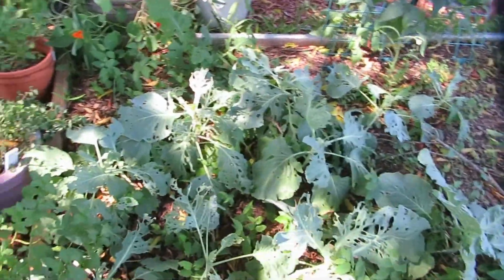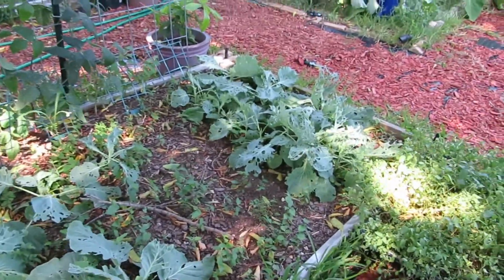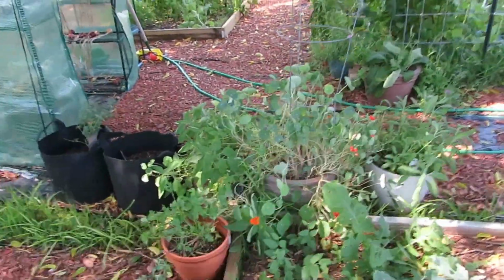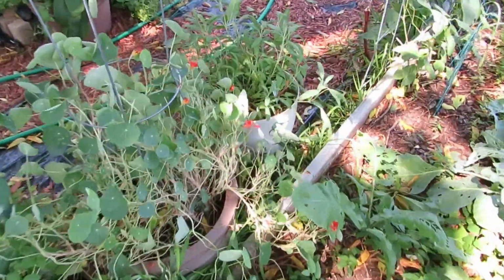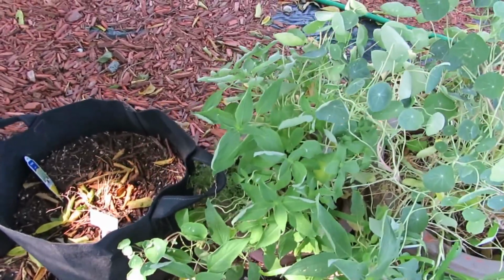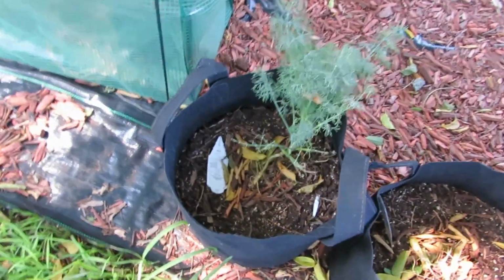My cabbage, I give up. Yeah. My chocolate mint, my nasturtiums here. My sage is doing really well. Really well. My pineapple sage is struggling, and so is my thyme. That thyme is dead. This dill is still kicking, and I'm shocked on why.